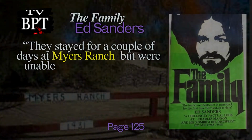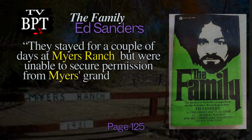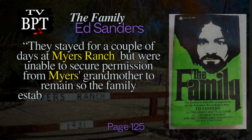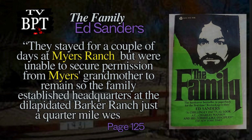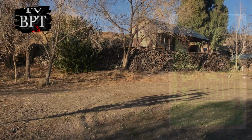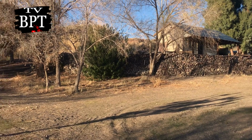The family goes on. They stayed for a couple of days at Myers Ranch, but were unable to secure permission from Myers' grandmother to remain, so the family established headquarters at the dilapidated Barker Ranch, just a quarter-mile west. Page 125.